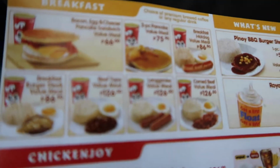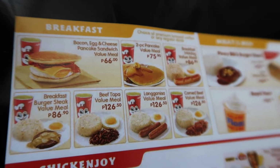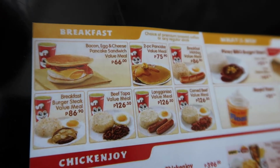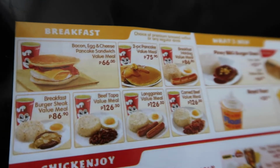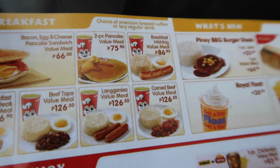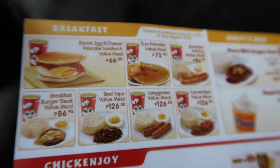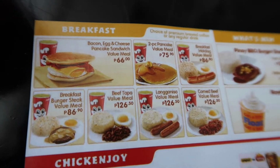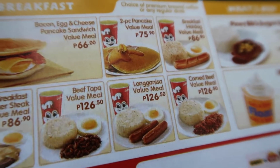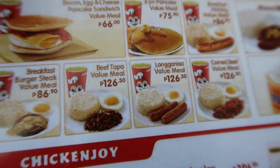So let's see. There's their breakfast. They've got a pancake sandwich similar to McDonald's, right? Looks like a McGriddle. And a three-piece pancake meal. What's this one? Breakfast hot dog value meal. So the hot dogs, I don't think, are on the Canadian menu yet. All right, here's that Filipino sausage, right, Sally? The longaniza? Yeah, that's a sausage. And then corned beef, so yeah.